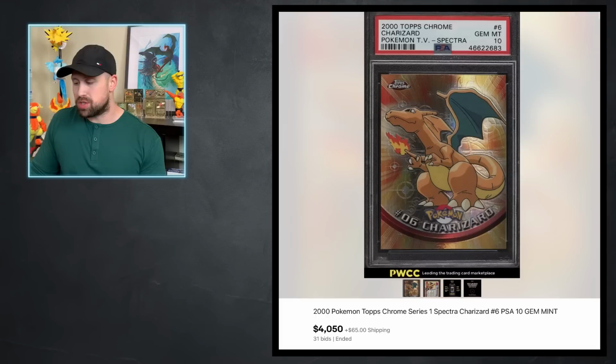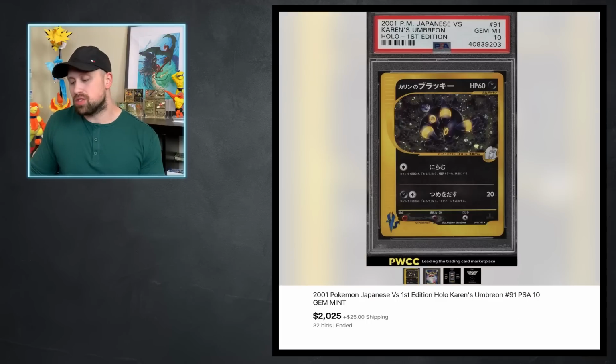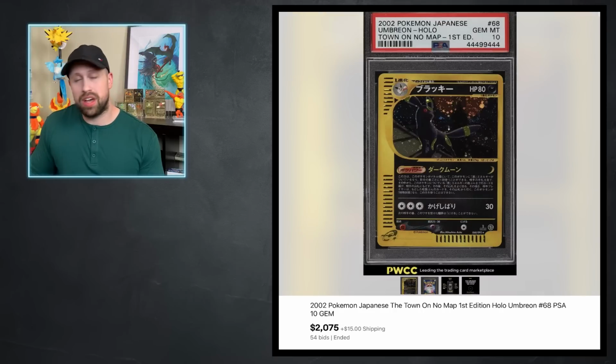And then we had from 2000 Topps Chrome Series a Charizard Spectra Holo, sells a PSA 10 for $4,050. Here was a 2001 Japanese Karen's Umbreon Holo, first edition. Very, very beautiful card, sell for $2,025. We had another Holo first edition Japanese Umbreon, sell here as a PSA 10 for $2,075.